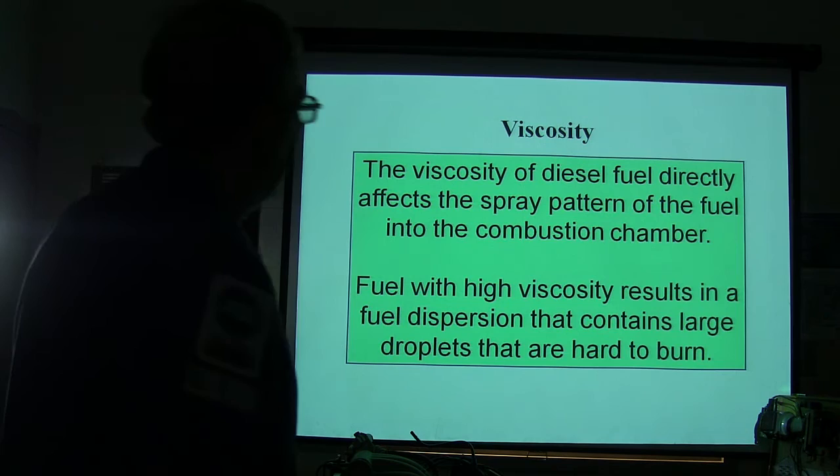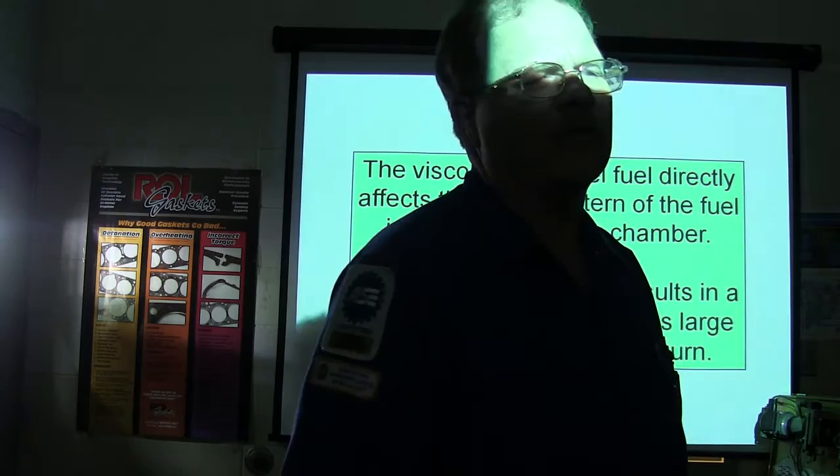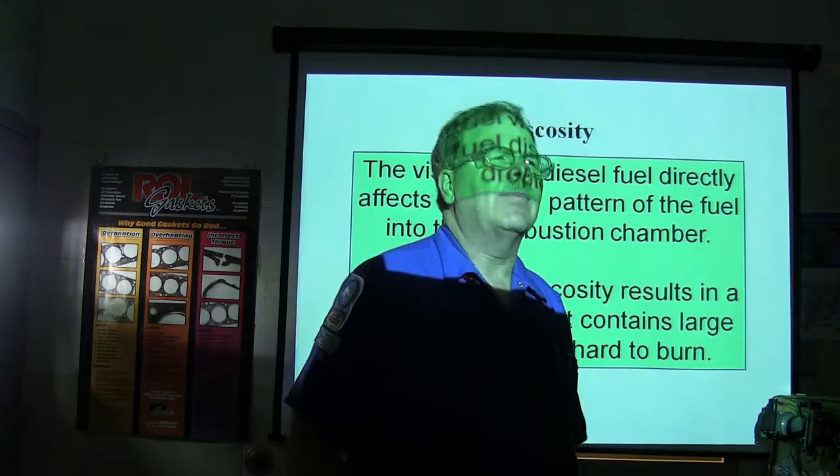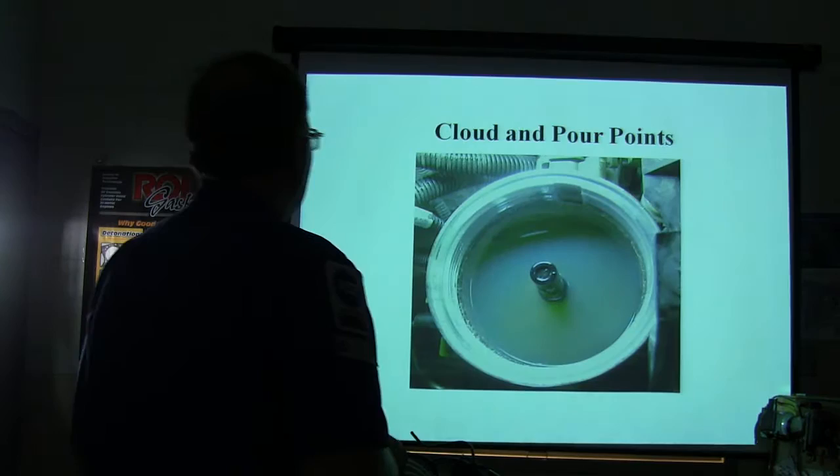Fuel with high viscosity results in a fuel dispersion that contains large droplets that are hard to burn. We don't want large droplets either in gasoline or diesel fuel. One of the reasons that gasoline direct injection produces so much benefit is that the droplets that a gasoline direct injector produces are so tiny that you have total perfect combustion and really good flame propagation too.